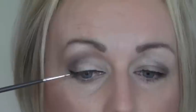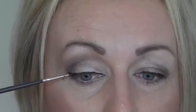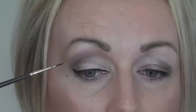Okay, can you see the difference now? How that is lifted, that is drooping. So even if I close my eye, if I make it droopy, I still have that line going up a bit. If you have a very, very droopy eye like this and you can't lift it, I would only do your line up to here. Don't do any flicks, don't go too far down. Just finish before your outer corner and do all the lifting with the eyeshadow.